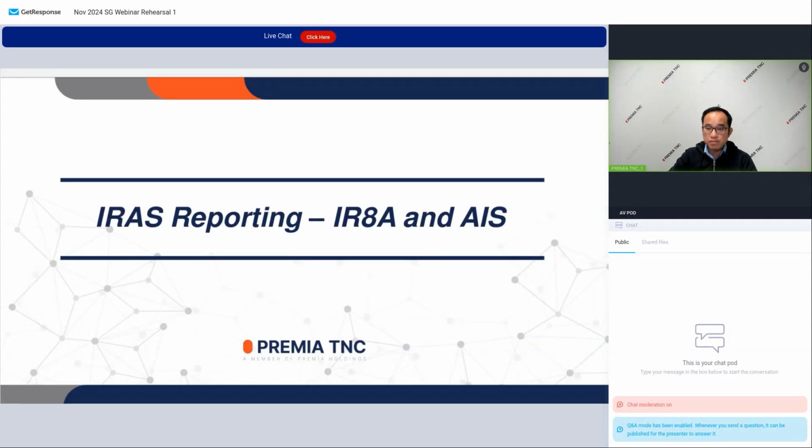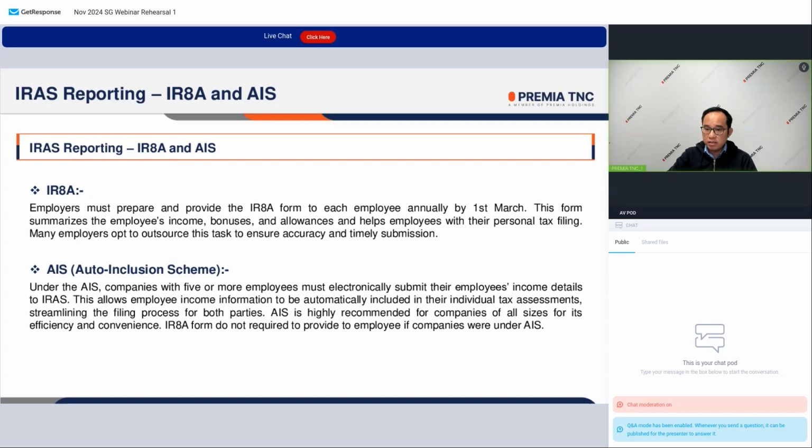reporting requirements set by the Inland Revenue Authority of Singapore (IRAS). Employers must prepare and provide the IR8A form to each employee annually by 1st March. This form summarizes the employee's income, bonuses, and allowances and helps employees with their personal tax filing. Under the AIS, companies with 5 or more employees must electronically submit their employees' income details to IRAS.